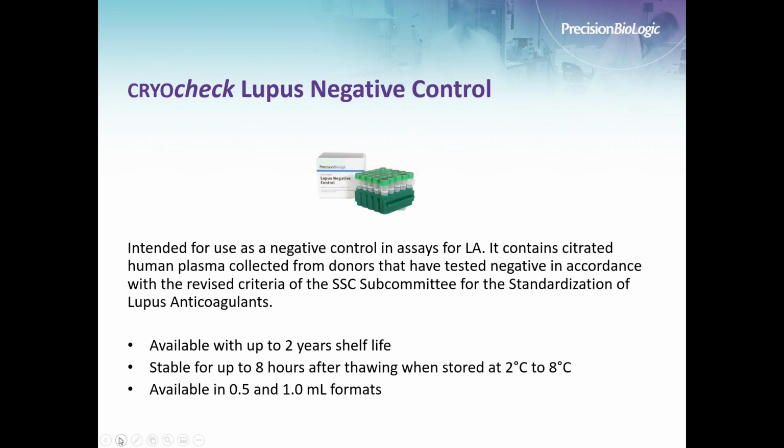New to the market, as I said earlier, is our lupus negative control. It's intended for use as a negative control in assays for lupus anticoagulant. It contains citrated human plasma collected from donors that have been tested in accordance with the revised criteria of the SSC subcommittee for standardization of lupus anticoagulants, the same way as our positive controls. They are available with up to a 2-year shelf life. They are also stable for 8 hours after thawing when stored at 2 to 8 degrees C. And again, available in the 0.5 mL as well as the 1 mL formats.